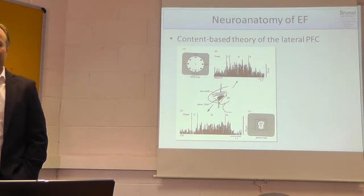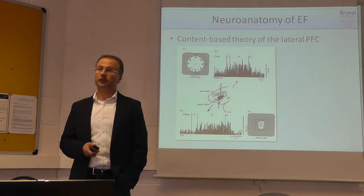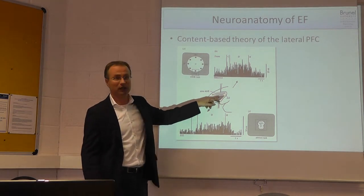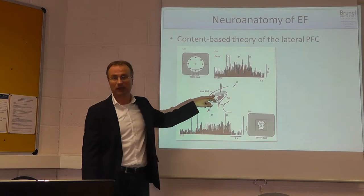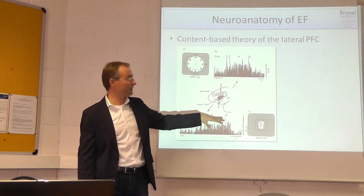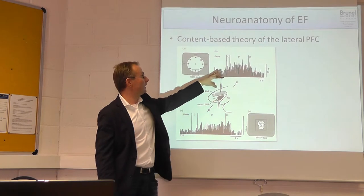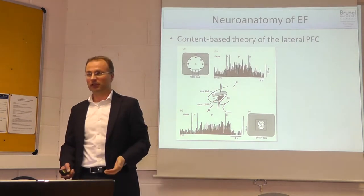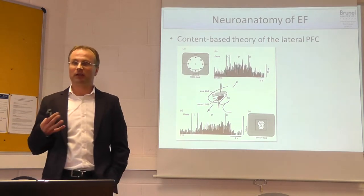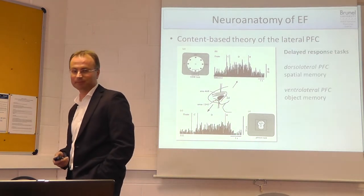What she found is that the frequency of these different types of neurons differs among cortical areas. In the ventral areas, that means in the monkey brain, inferior to the principal sulcus, you mainly have object memorizing neurons, and in the dorsal areas, above the principal sulcus, you mainly have spatial neurons. So she argued you have a distinction with respect to the content of the memory, spatial or object.